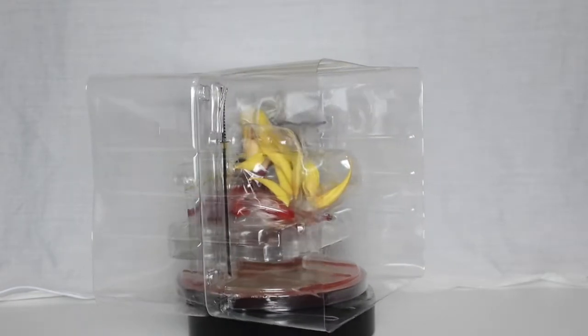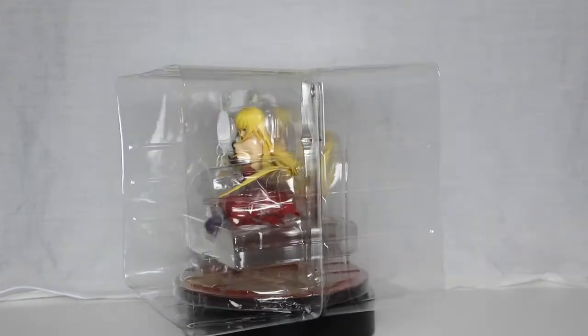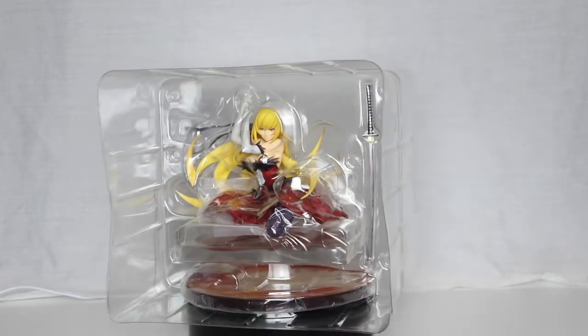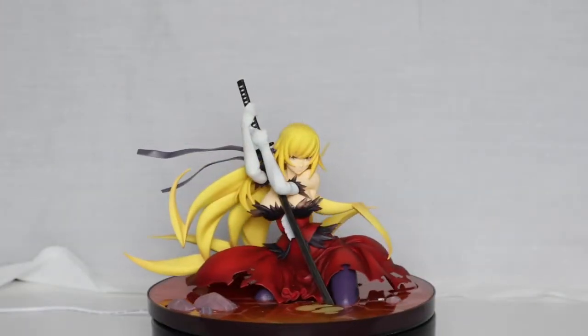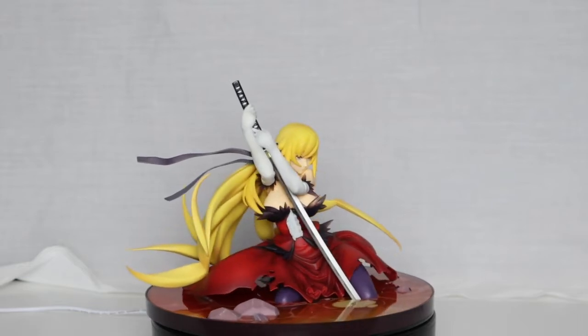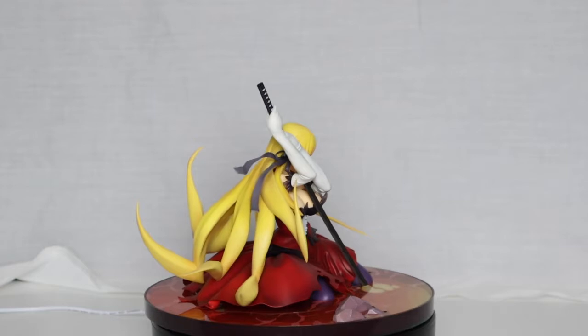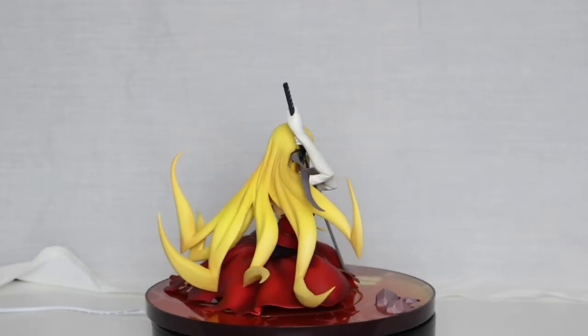So for 6 years between that figure coming out, there is a new version of Kitshot as a figure that's out. But I prefer this one. This one I love the face a lot more. I love the fact how she's posed. Love that she has a sword in her hand. I just overall think this is the better of the two figures.